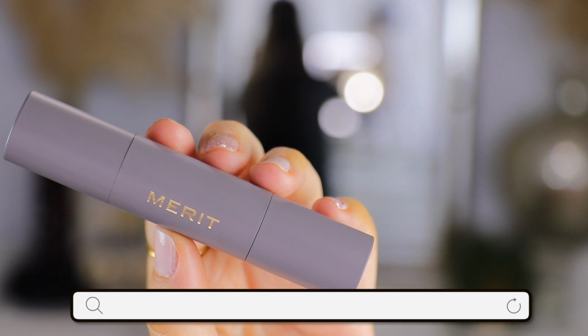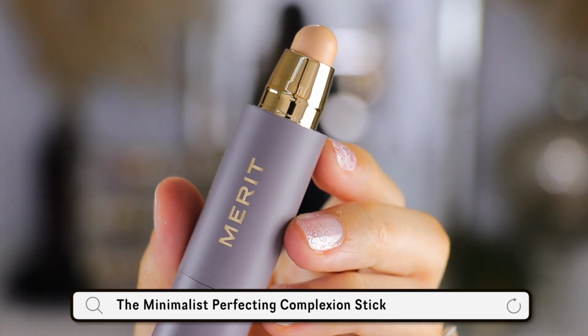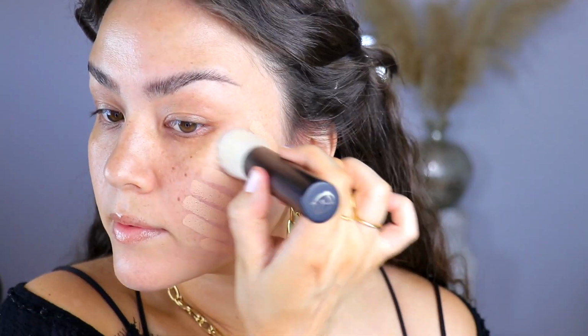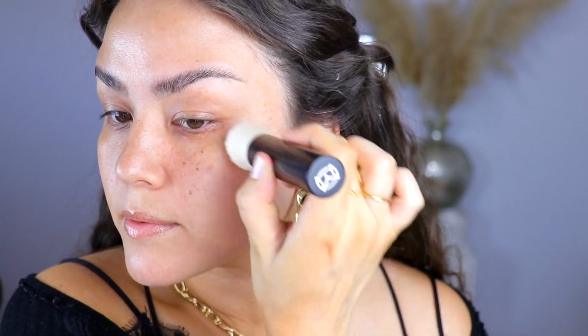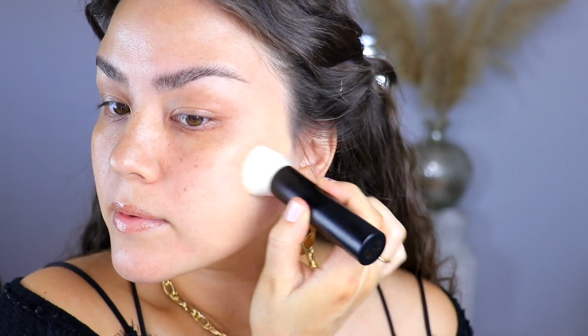Speaking of favorites, moving on to product number 2. This is definitely the #1 product for me in the line. Now, this one's really funny. It's called the Minimalist. It's a complexion stick, but they say it's not a foundation or a concealer. It's a complexion product that is supposed to take the place of both foundation and concealers in your makeup bag. But for the sake of the video, otherwise I know I'm gonna catch myself messing up, I'm gonna call it a foundation because that's what I use it for, and I think that's what pretty much all of us will be calling it. But just so you know, they say it's not a foundation or a concealer.